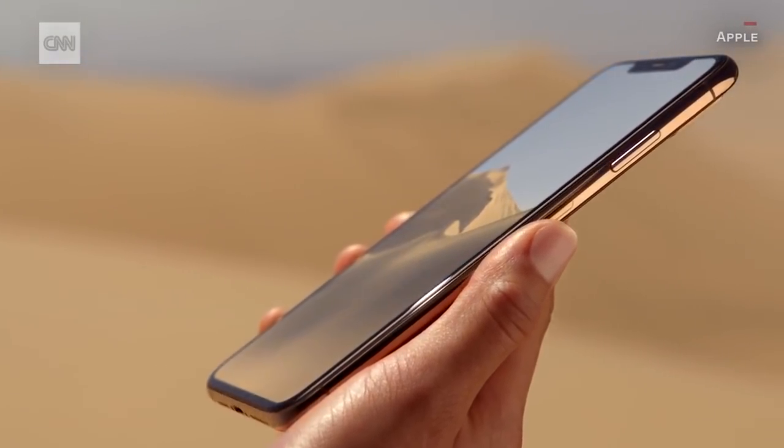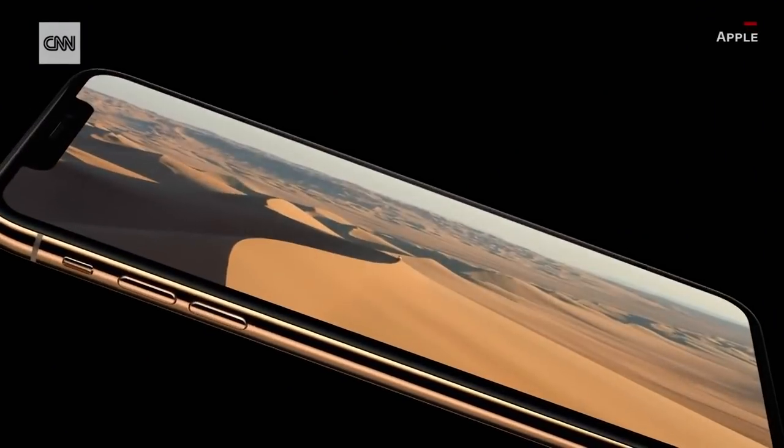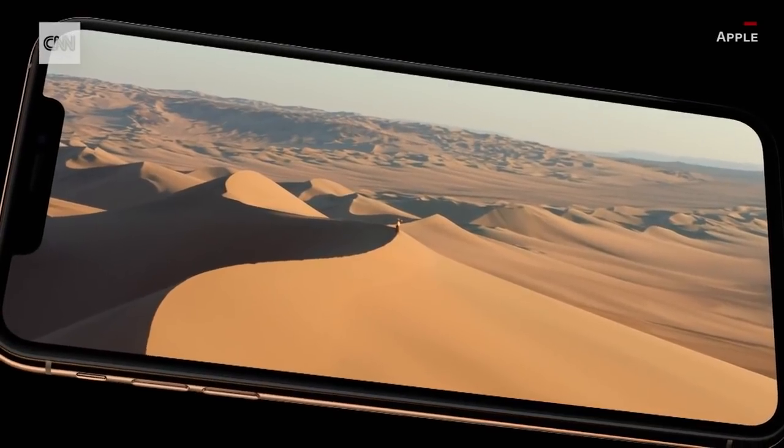The XS Max is actually the same size as the previous Pluses. It feels slimmer, it feels lighter, and it's mostly because the screen now has the edge-to-edge display, so it feels like you're getting a lot more real estate with the screen.